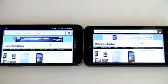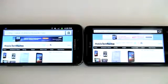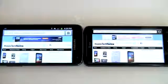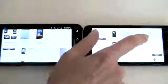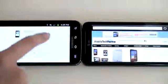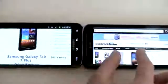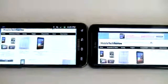because this is a lower resolution display, and it's also the way that Samsung handles the UI versus HTC. In terms of the fonts that are actually on screen, they're about equally as tiny without doing some zooming, and they both scroll responsively enough, but you can see the Samsung's actually a little bit more fluid, just for doing something like scrolling. Pinch zooming is about the same.